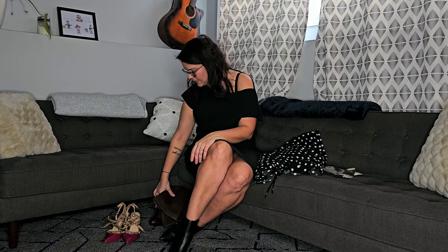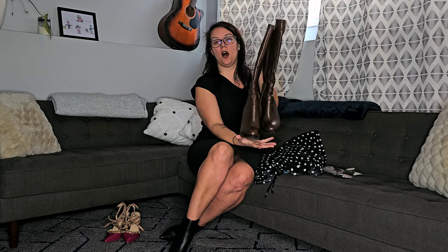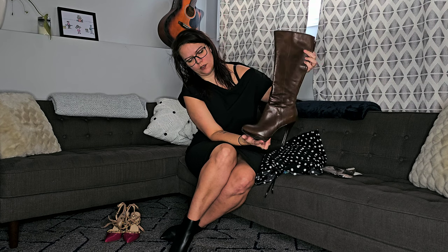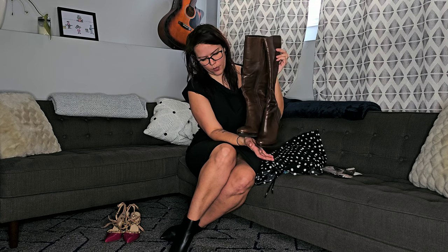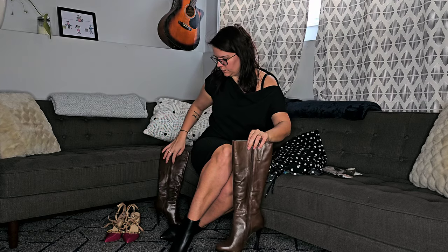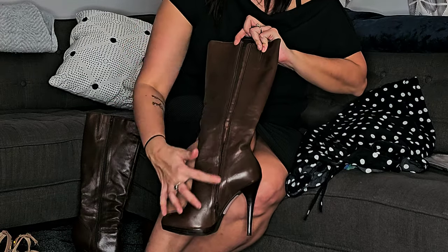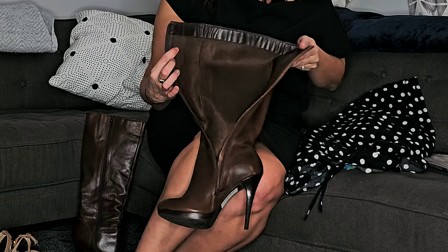And the last thing I found today actually are a nice pair of Aldo small platformed heel with a slight rounded toe. It's not too rounded, not too pointed. It's kind of in the middle. Nice leather zip up boot in brown. And they zip all the way up and down, which I love. They don't have just that small little opening there. So they're easier for tucking your pants in.